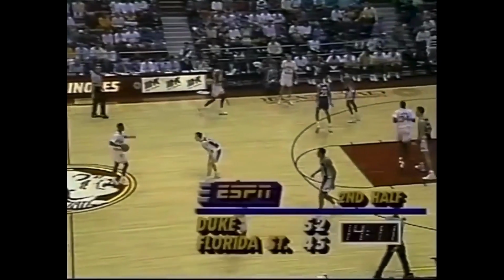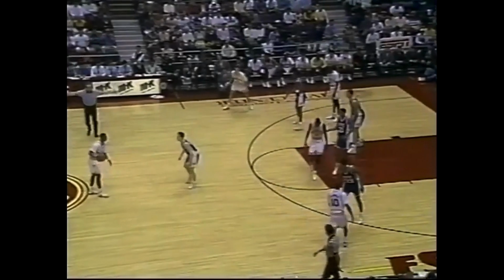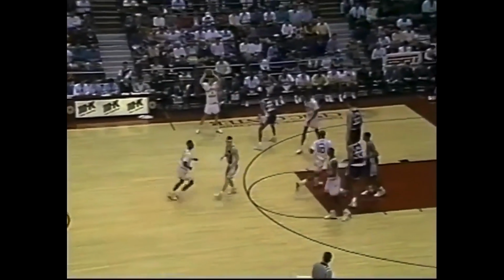Laettner. Great pump fake. Dave Collins has to appreciate big man play inside. One of his players out. Pump fake on it. Yeah, as soon as you can get him up in the air, you don't have to move the ball a lot. Just get him with the eyes and the head, looking up.